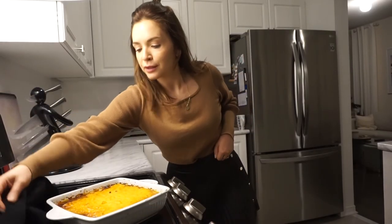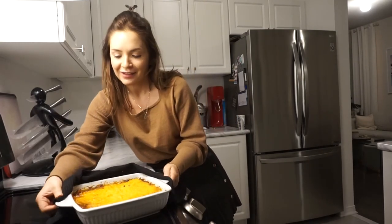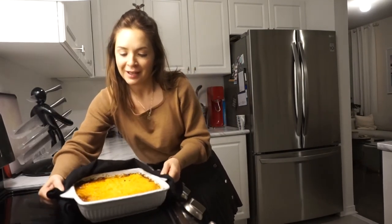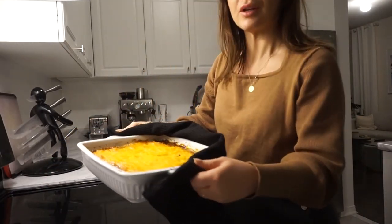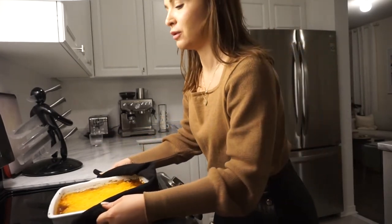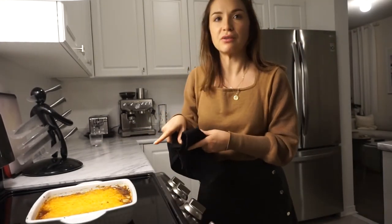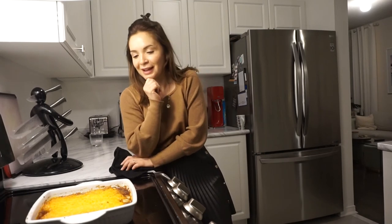Look at this bubbling goodness. So this is piping hot. I'm gonna have to let it cool down. But this will be so delicious. And you know what's great about this recipe? It keeps so well. If I put this in the fridge, we'll be able to eat it like, you know, several days later and it will taste even better than tonight.